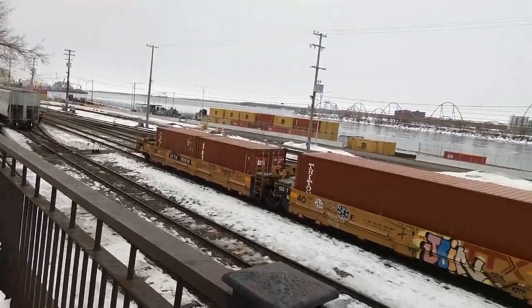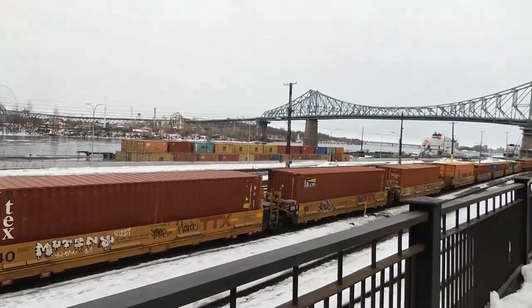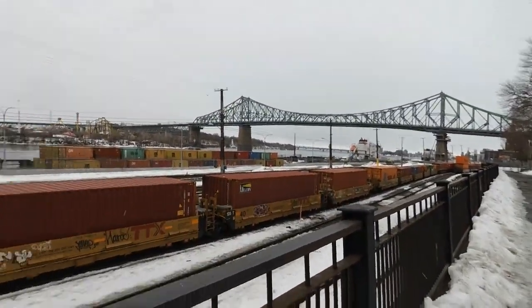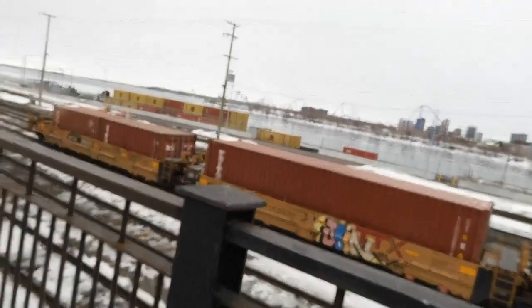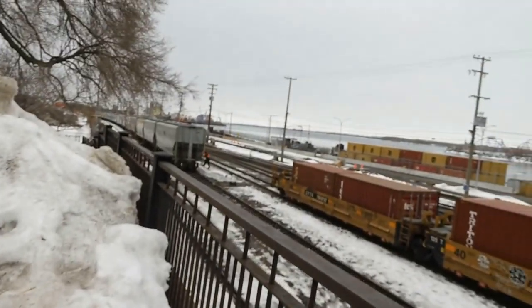Right by the Port de Montréal. And I'm wondering if these cars here are for the next CP train heading west. Nice and easy, eh?